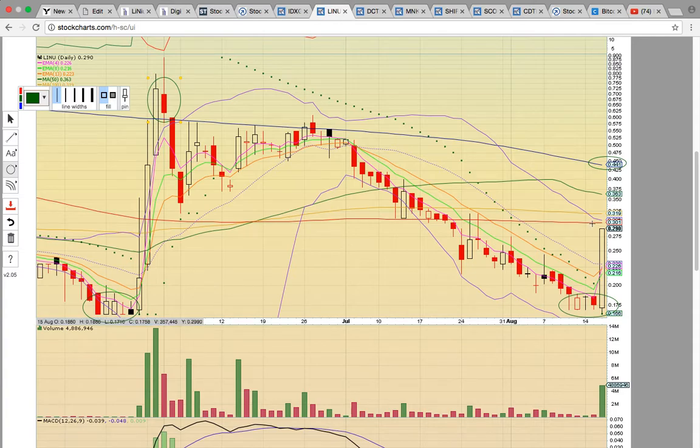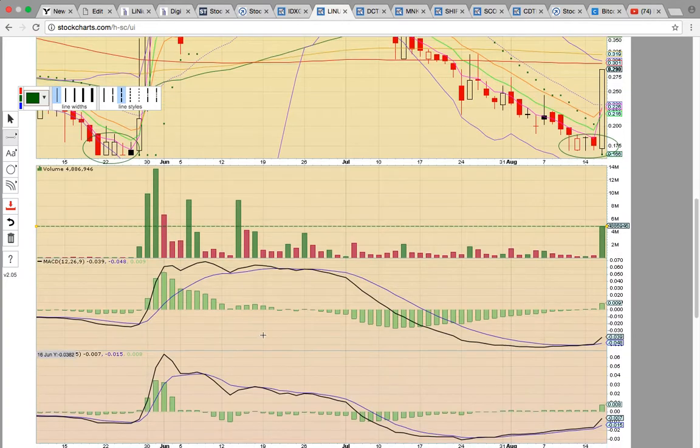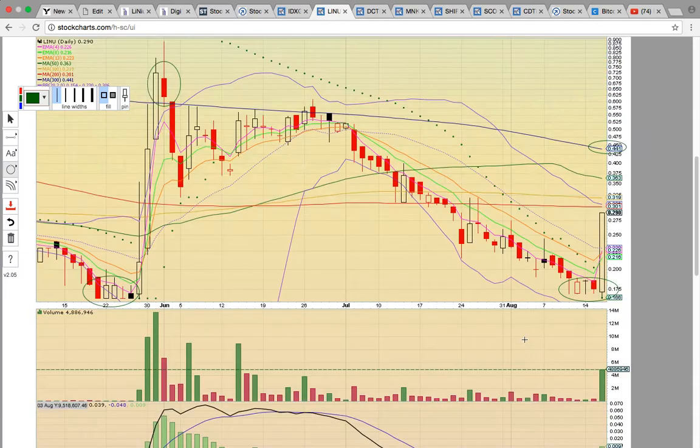If it fails to break, you've got to see that middle Bollinger Band hold. And look down here, it's on a big volume spike. Notice it's the biggest volume since back here in June. And the other thing that's interesting is you've got MACD down here with the bullish crossover. MACD is heating up, and it was pinched down here. There was a recent bullish crossover, and then the other thing is there's a parabolic SAR bullish flip.